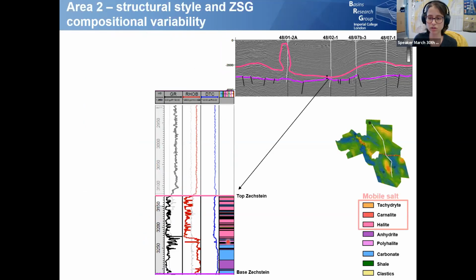Here is the lithological interpretation for this well. And here we have the basal unit, the basal section rich in strong brittle layers, and the rest of the interval is dominated by halite with thin layers of carbonates.